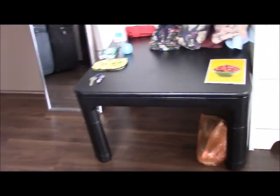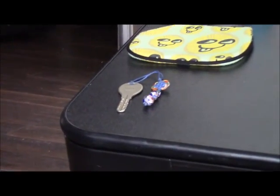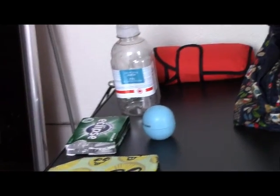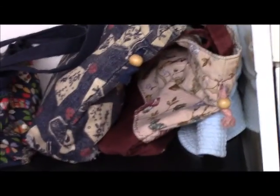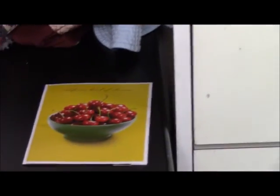And last we have kind of a little table, and it does have a heater underneath there. So when it gets cold in the winter, you can turn it on and warm your feet and put a blanket over it. But of course, I'm not going to use that in the summer heat here. She did provide me with my own house key. And of course, I've got a bunch of random stuff. My umbrella, 3 types of bags, a hat.